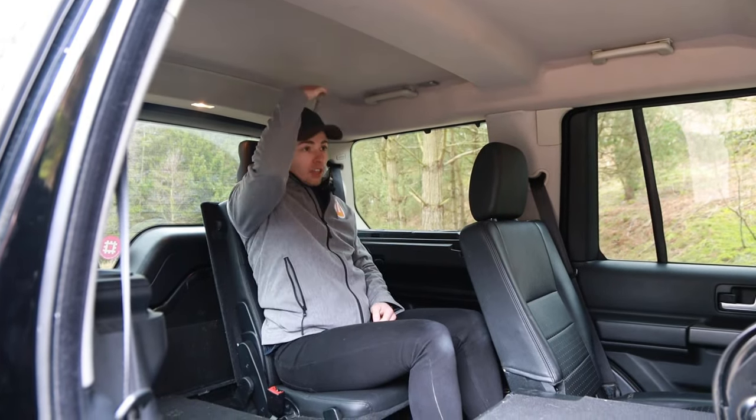But in terms of actual access to the car, it's quite similar, isn't it? It's broadly the same. You've just not got a great big grab handle. I don't think on the back these doors open as wide. No, they don't. I think access into the car is slightly inhibited. It's not quite as easy to get in and out as the Disco is.